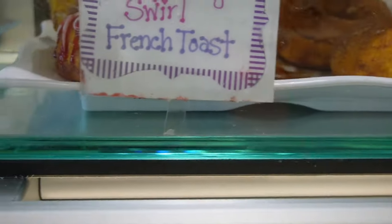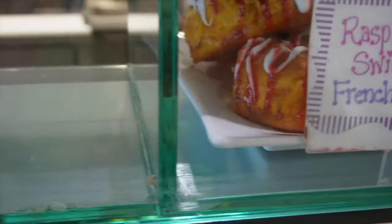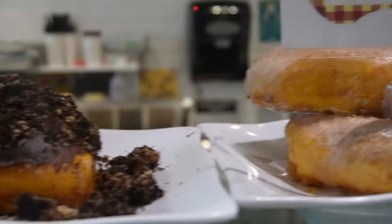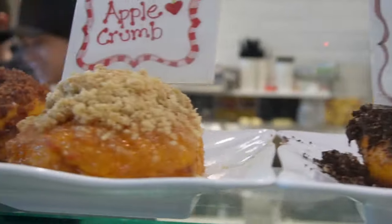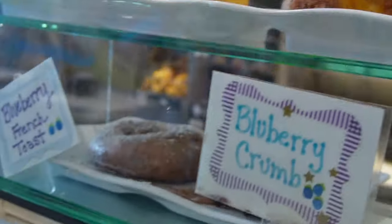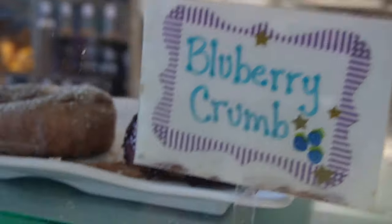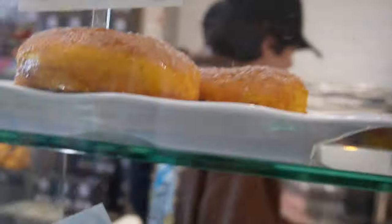Wow. Guys, the bagels get even better. Look. Raspberry swirl French toast bagel. Apple cider French toast bagel. Chocolate crumb. Apple crumble. Maple. Cotton candy. Wait, maple bacon. Oh my gosh. Blueberry French toast. And blueberry crumb. Look, cotton candy. Look at these. Oh my gosh. Okay, look at these.